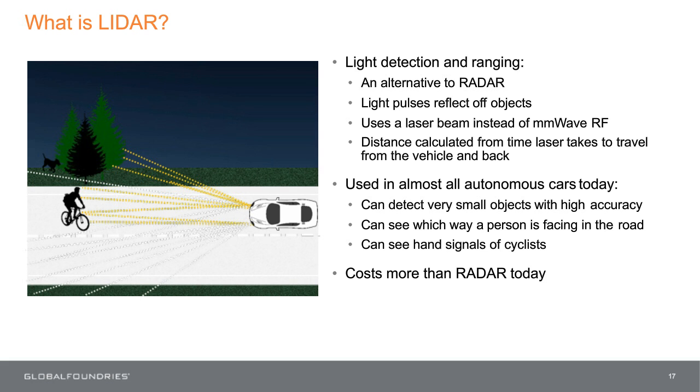And the cost of those rotating domes on the top of some of the vehicles you see driving around in certainly Silicon Valley today, those are tens of thousands of dollars. They are in many cases more expensive than the car itself. And that's clearly not a viable model going forward for automotive companies to double the price of their car to make it autonomous.